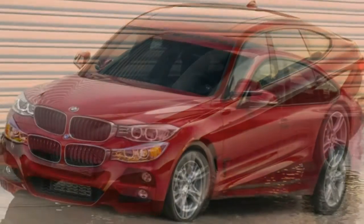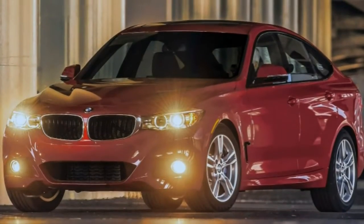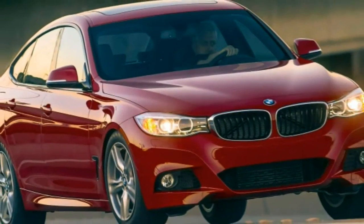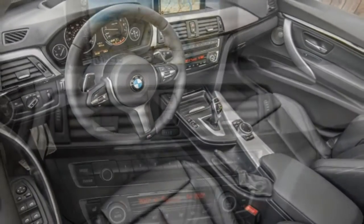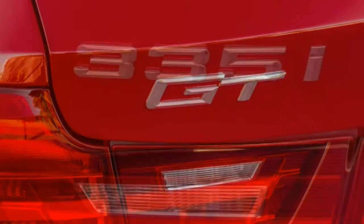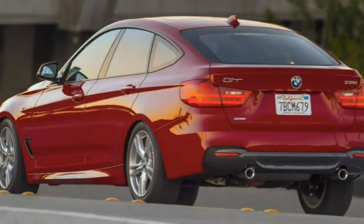The technology package includes a voice-controlled hard drive navigation system, an upgraded iDrive interface with a higher resolution 8.8-inch display and a touchpad controller, BMW Apps smartphone app integration, BMW Remote Services emergency telematics and a head-up display. The optional driver assistance package provides front and rear parking sensors and a rearview camera.